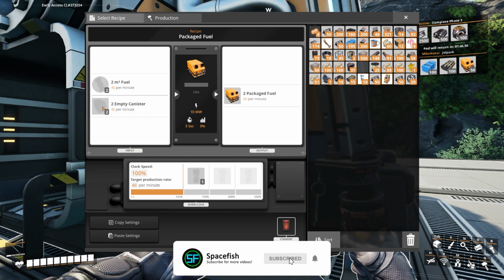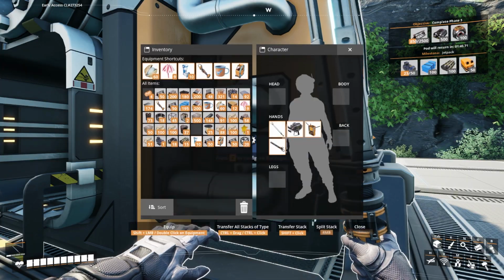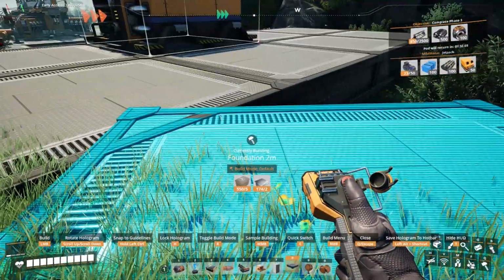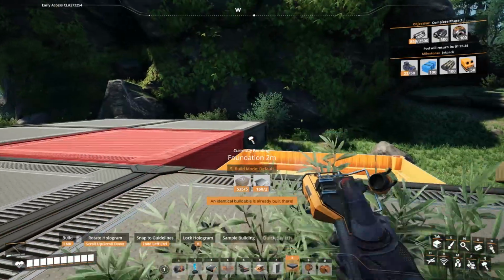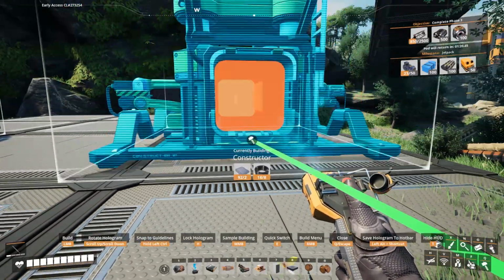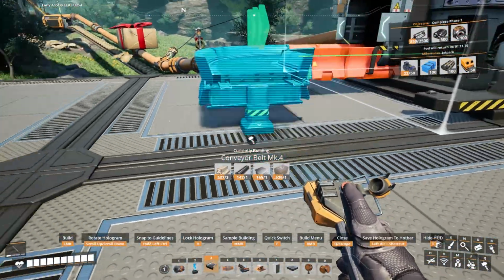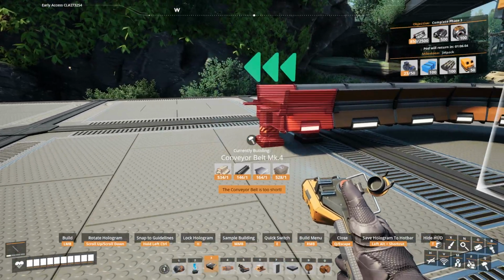Now, the question is the empty canisters. Oh, here we can see the recipe. Yeah, so as I thought, it's literally just a constructor and some plastic. So I would say just go and, hello. Oh, why was it rotated like that? That's a very weird rotation. We'll just place stuff here. We'll go and slap down a constructor right over here. We will go and put a little bit of an output. Right. Not really.